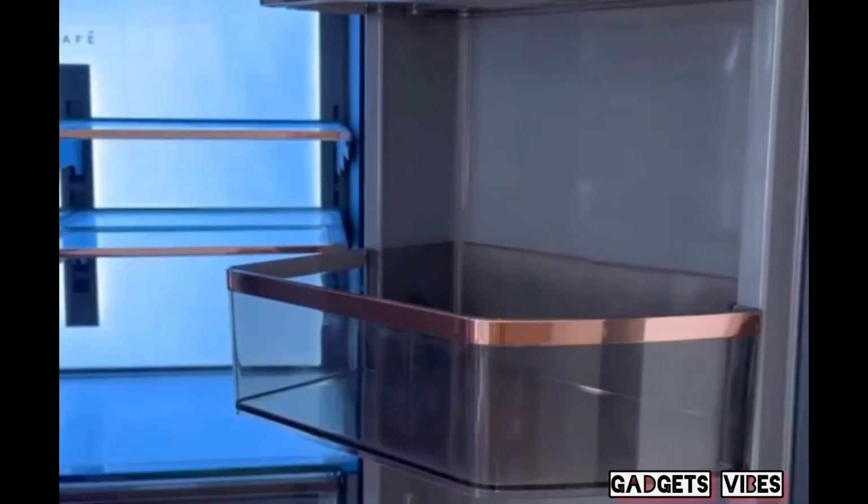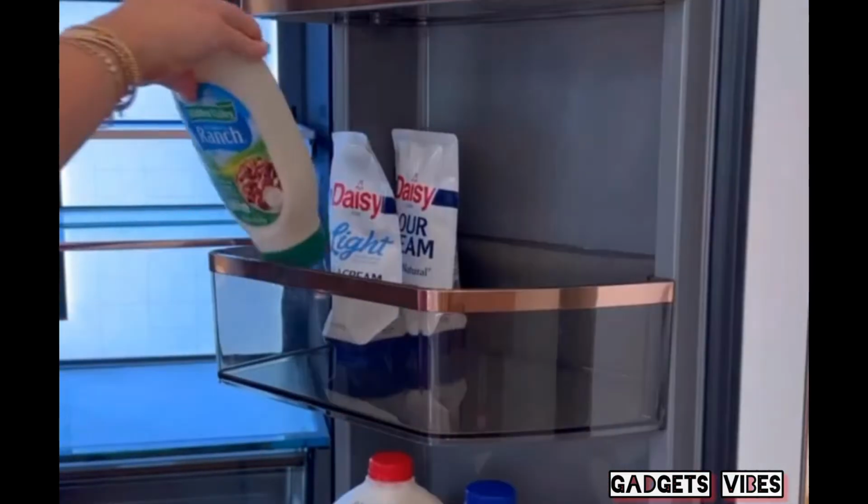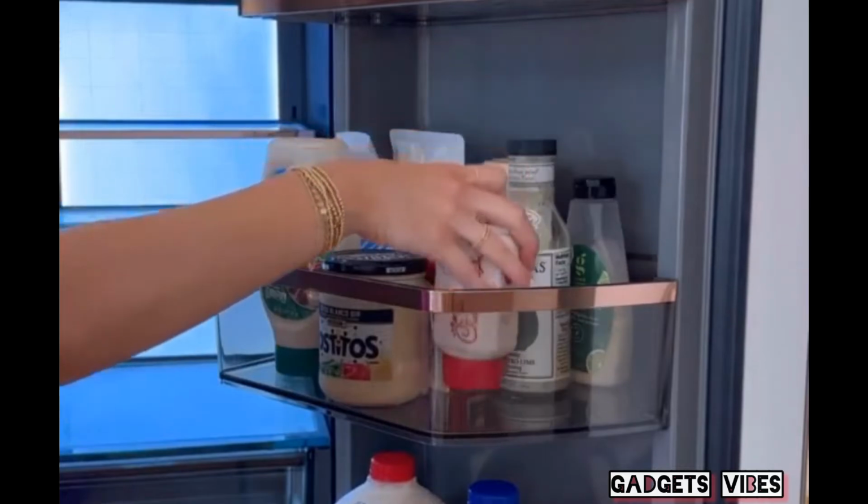Come stock my brand new fridge with me. I am so excited about this purchase. Currently, the hole that the fridge is supposed to go into is getting repaired, so it's in the middle of my kitchen, but that is kind of my life right now.